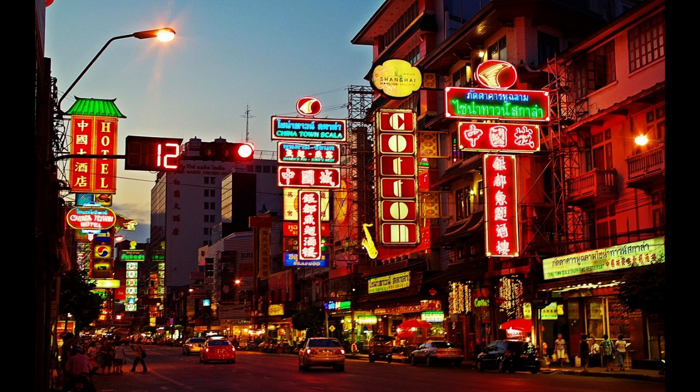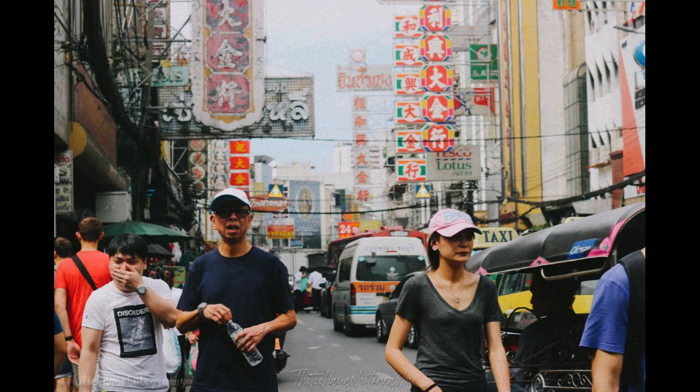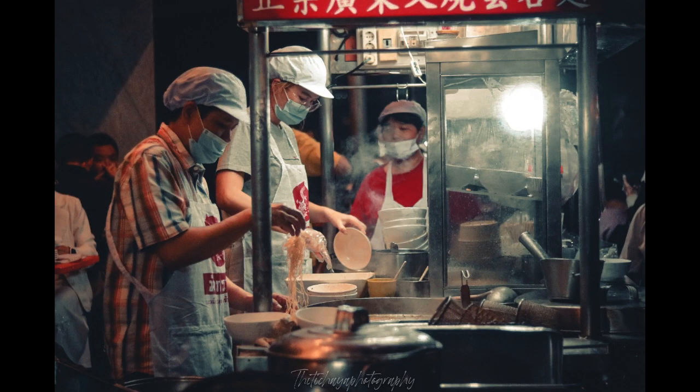Wat Traimit. Located in Yaowarat, Wat Traimit is home to the famous Golden Buddha, the world's largest solid gold statue. Weighing 5.5 tons, the statue is an impressive sight and attracts visitors from all over the world.